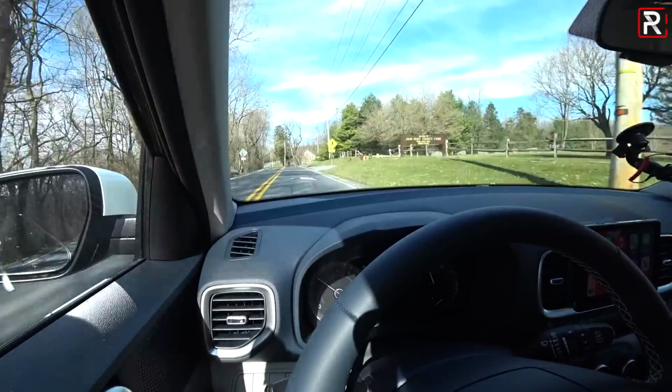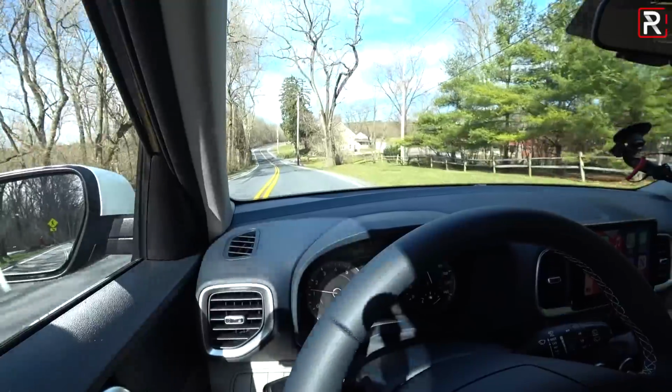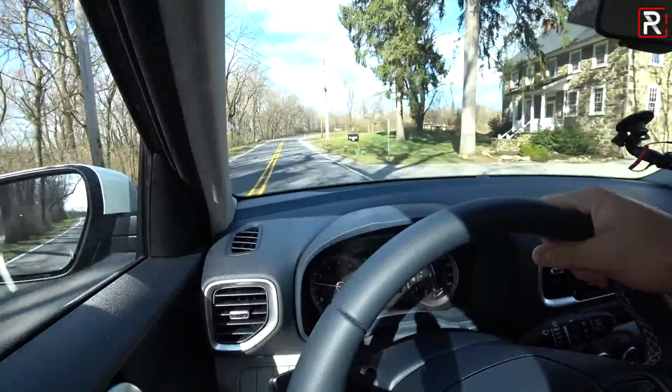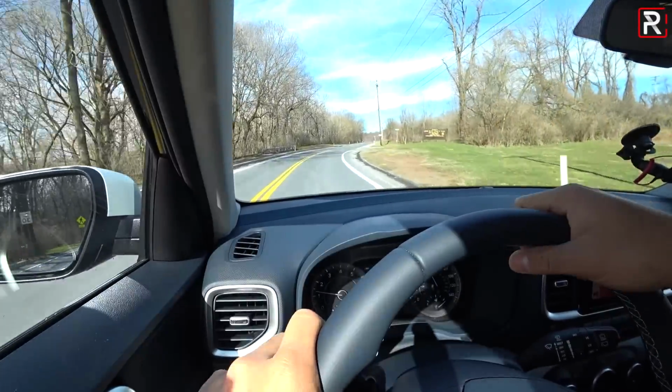So I have very little complaints for the price of this car. I mean, yes, you can buy something faster. You could look at a Hyundai Kona and spend a little bit more. And I might recommend that, but the Venue has its own unique special character that really is going to sell this car to a lot of people. It's such a cute, adorable, urban runabout.